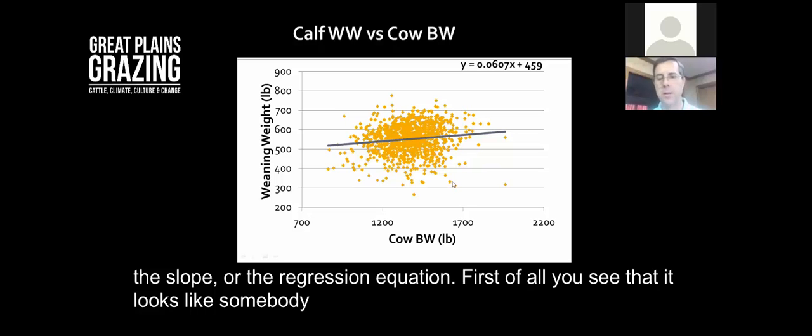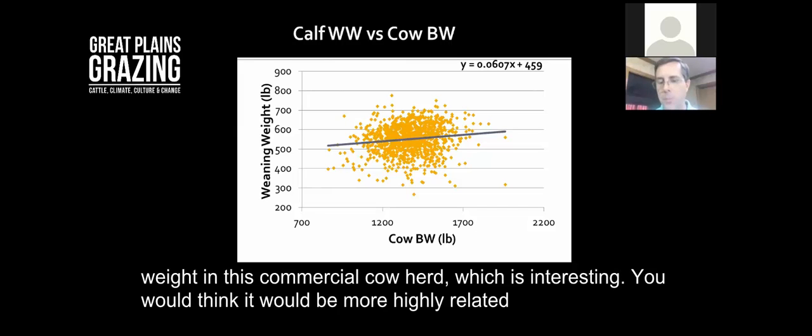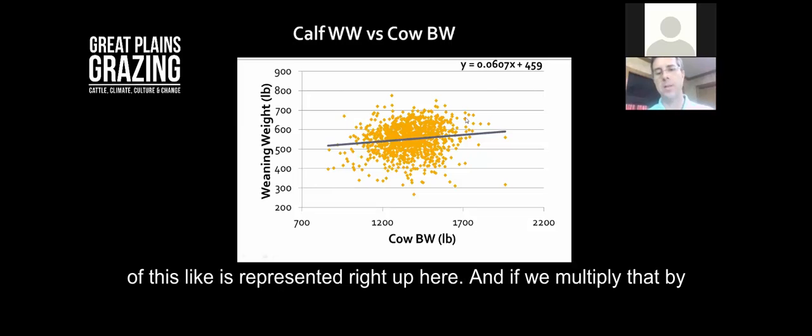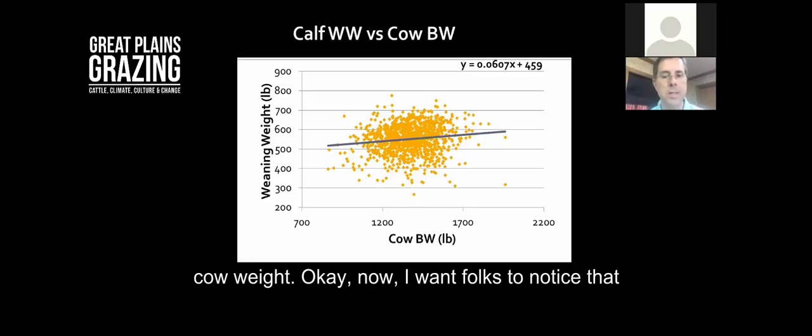First of all, you see that it looks like somebody nailed that with a 12-gauge shotgun, which tells you that there's not a real strong relationship between calf weaning weight and cow's body weight in this commercial cow herd, which is interesting. You would think that it'd be more highly related, but in this case it was not. The slope of this line is represented right up here, and if we multiply that by 100, we would get 6 pounds increase in calf weaning weight for each 100 pounds of increased cow weight.